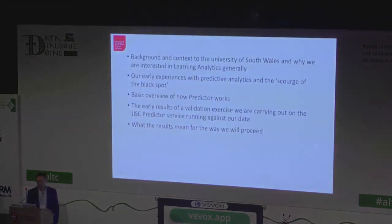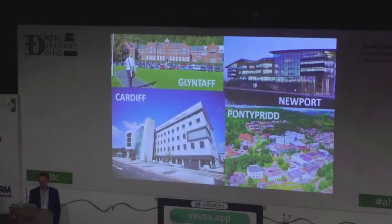So we're going to basically cover the background to what we're doing at the University of South Wales with the JISC learning analytics implementation, our early experiences with predictive analytics and the scourge of the black spot, a basic overview, that's the bit I'm going to skip, of how predictive analytics works, and we'll get straight into the results of the validation exercise we've just carried out. And I say just, the slides came in last night, and what the results mean for us on this project. So a bit of background and context.